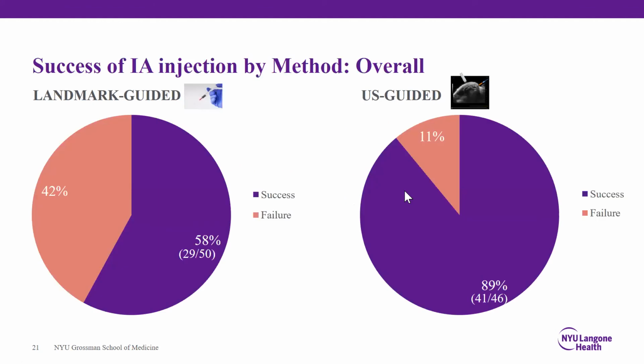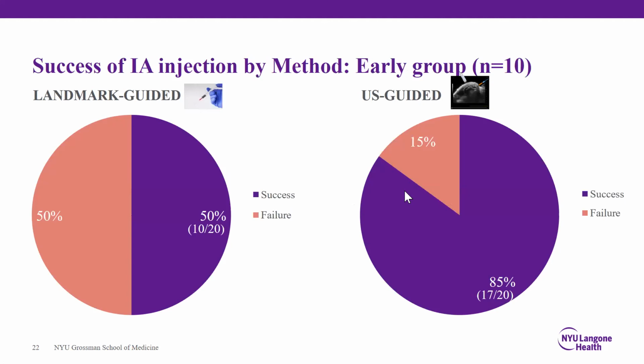So overall, we obtained a 58% success rate for landmark-guided injections and 89% for the ultrasound-guided injection, which is significantly higher. For an early group of 10 animals, so there were 20 injections, we obtained a 50% success rate for the landmark-guided injections and an 85% for ultrasound-guided injection, which is a really high accuracy for an inexperienced injector using this method for the first time.